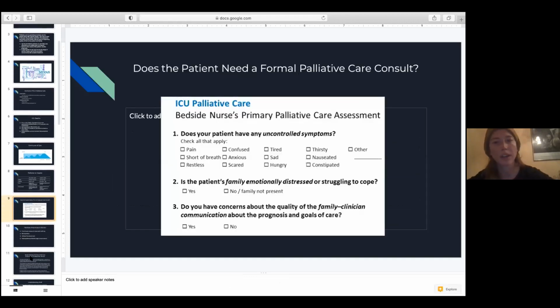If you have a patient and you're like, things aren't necessarily going the way that we want, but you're unsure whether or not a palliative care consult formally is a good idea, then this is a tool that's been developed at UCSF to help you really decide, as a bedside nurse, whether this is something that we should be advocating for. And I don't know about you, but a lot of my patients in the ICU would qualify if this is our assessment that we're going to be doing every shift.